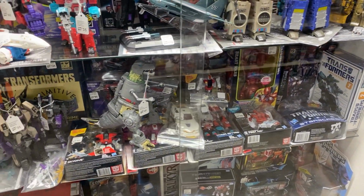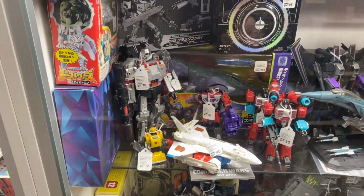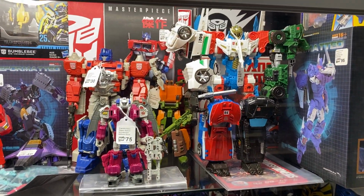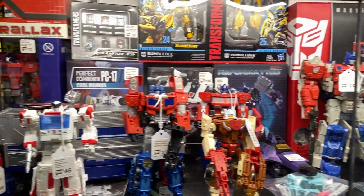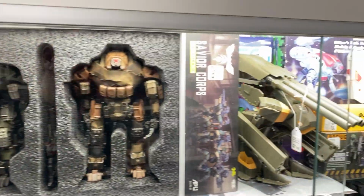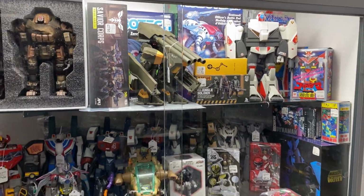The Transformers cabinets were very well stocked, and I'll say it once and say it again. Transformers is a great line of toys. I love the ability to have 2 toys in one, or even more sometimes with Transformers, and the detail that some of the Transformers have put into them is great.